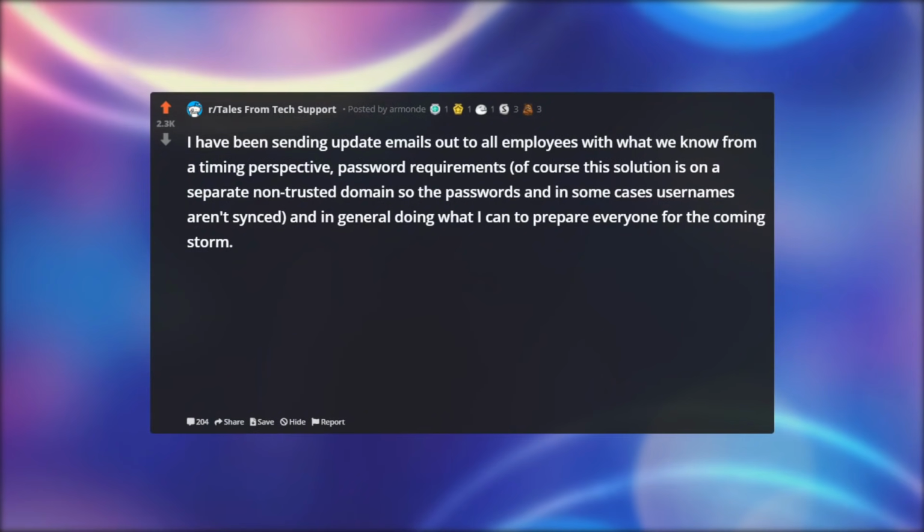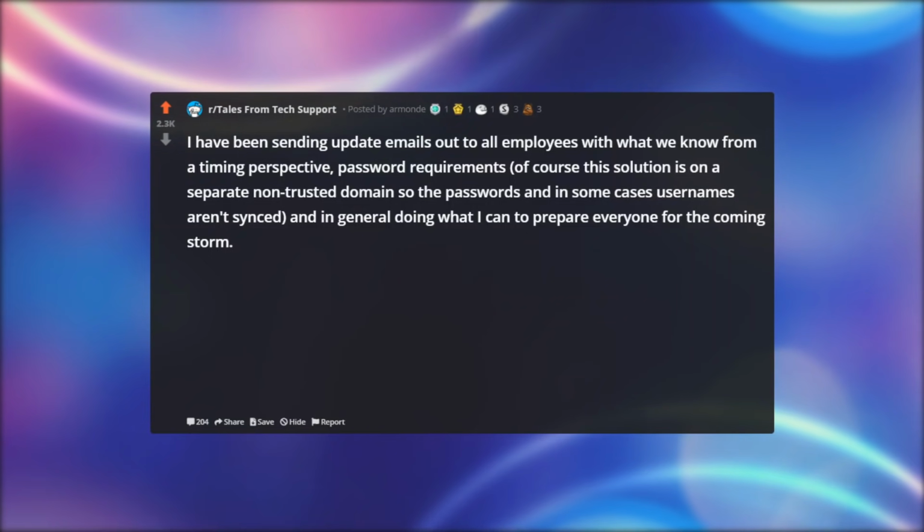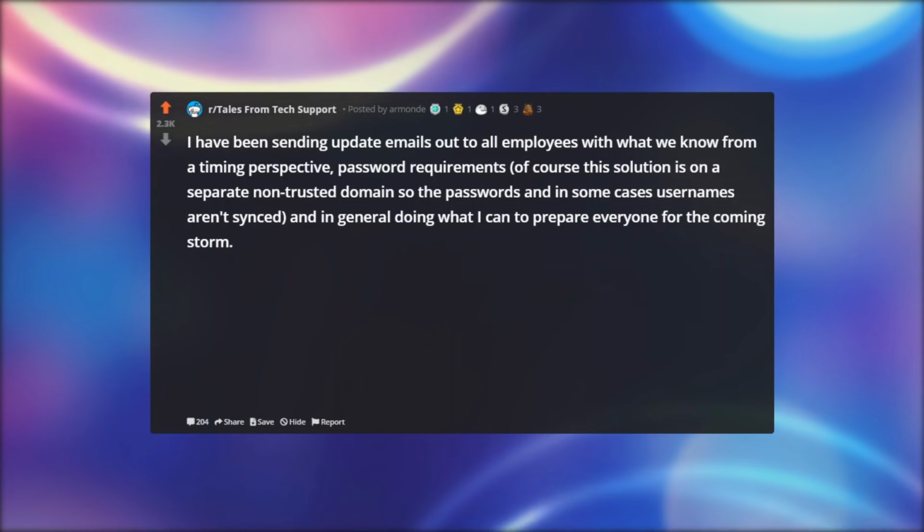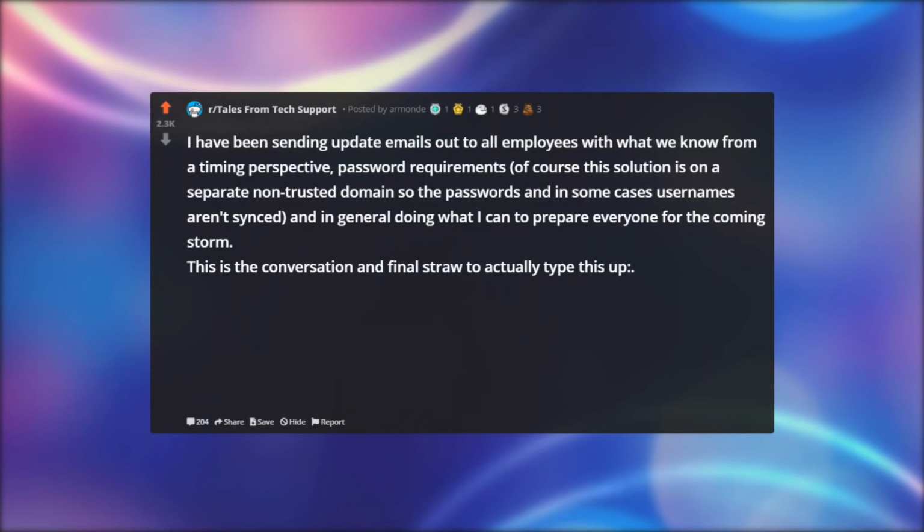I have been sending update emails out to all employees with what we know from a timing perspective and password requirements. Of course, this solution is on a separate non-trusted domain, so the passwords, and in some cases usernames, aren't synced, and in general I'm doing what I can to prepare everyone for the coming storm. This is the conversation and final straw to actually type this up.